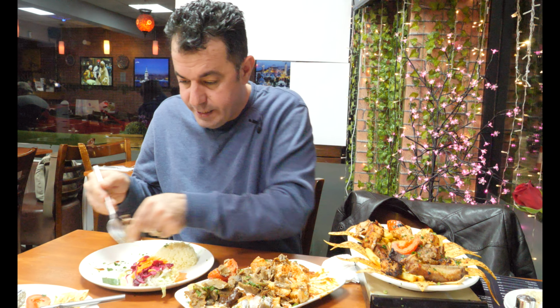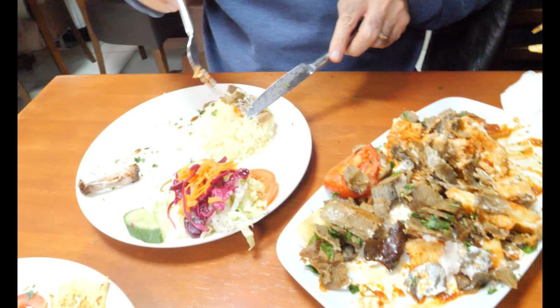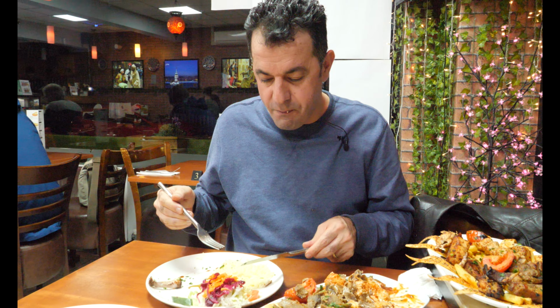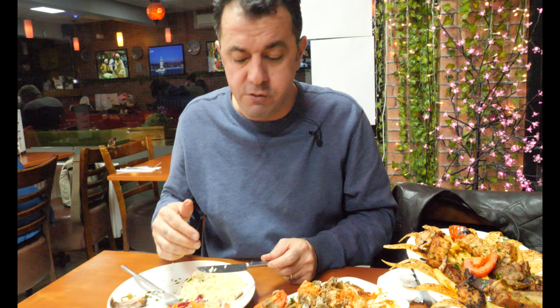And now we use some yogurt with this rice. Beautiful combination. I love it. This rice is a little bit fluffy, but is melting in my mouth. Amazing. They cooked very nice. We have a side salad with chili, so refreshing.